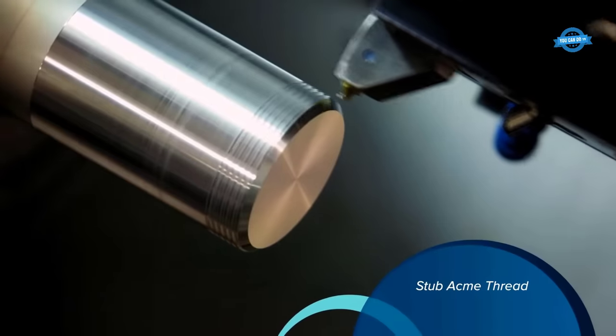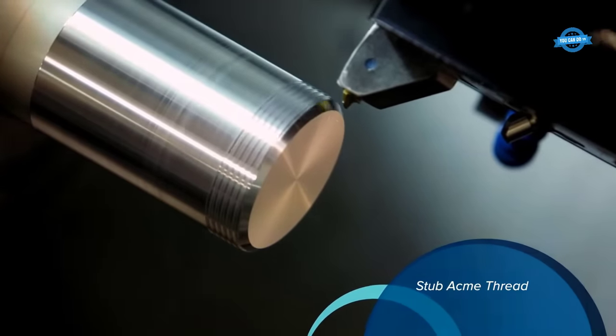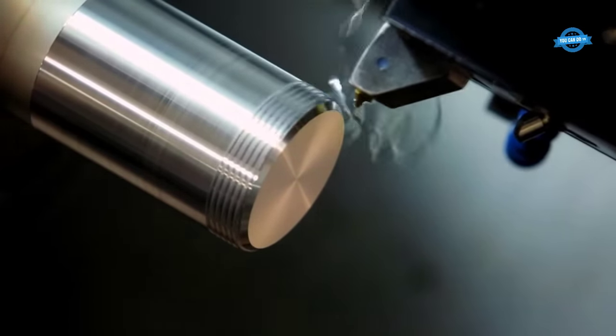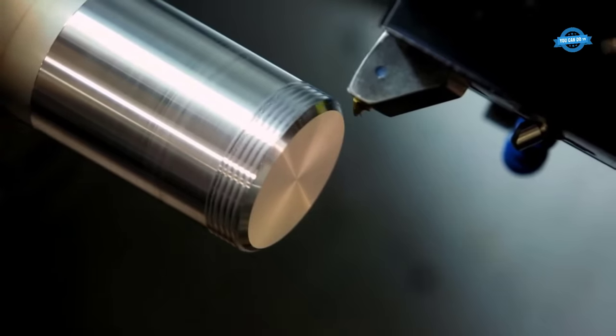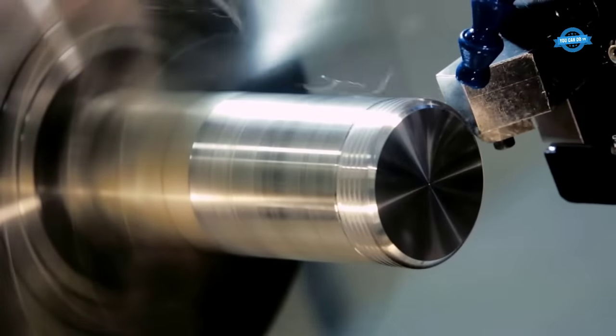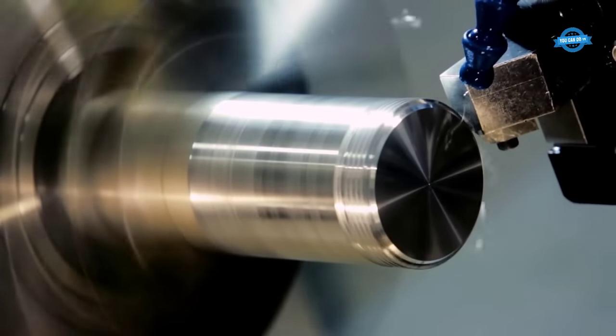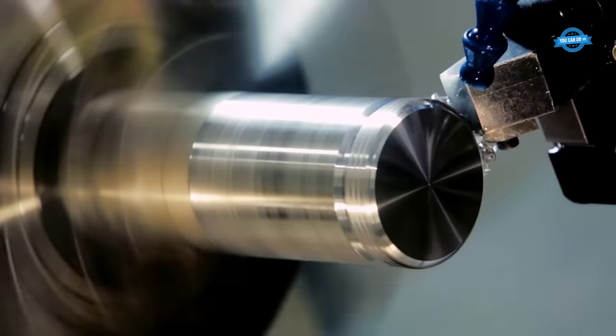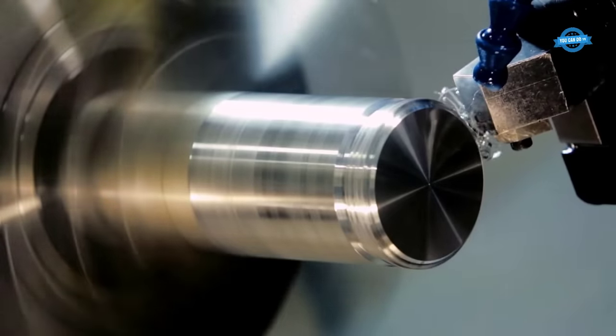Turning the stub Acme thread. Once the material is loaded and secured, the lathe spindle rotates the bar stock while the cutting tool, positioned along the Z-axis, engages with the material to cut the desired stub Acme thread. The CNC control system precisely controls the depth and pitch of the thread, ensuring accurate and consistent results.